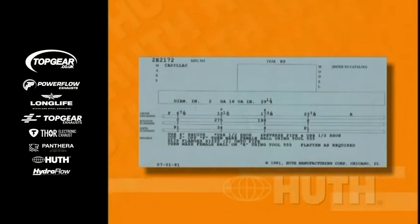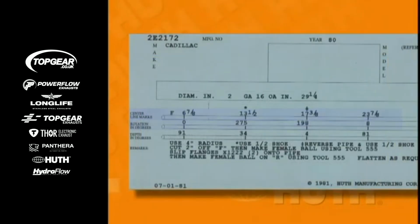There are 3 parts to a bend: location, rotation, and depth. Location is the distance from the front of the straight tube to the center line of the bend. Next is the rotation, in degrees.